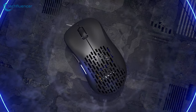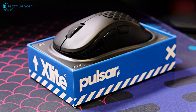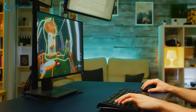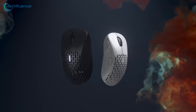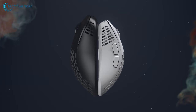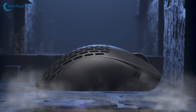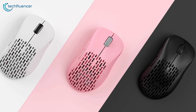From precise targeting to swift cursor movements, it ensures the precision needed for competitive gaming. On top of that, it also offers a 2.4 GHz wireless connection with a 1 millisecond response time. This ensures a stable and responsive connection, minimizing input lag for seamless gaming. In summary, the Pulsar Gaming Gear's X-Lite V2 is a lightweight and comfortable gaming mouse with its ergonomic design, high DPI sensor, and 2.4 GHz wireless connection, makes it a mouse that provides a necessary level of performance and comfort for gamers who value precision and agility over everything else.